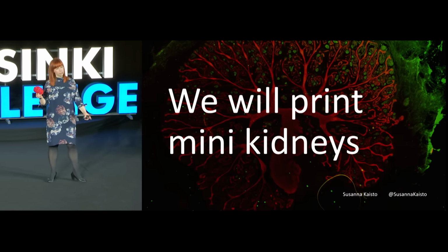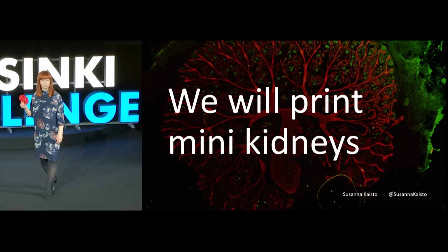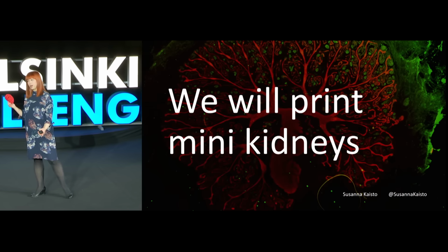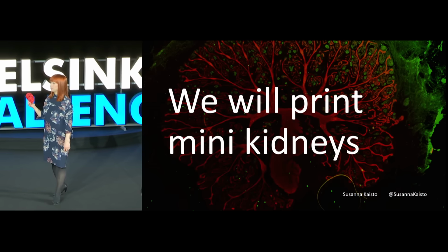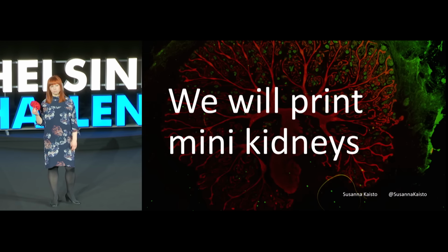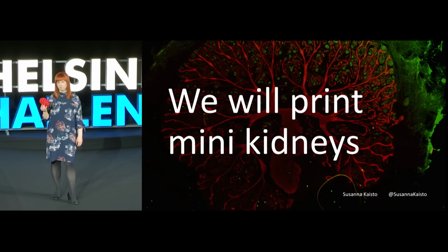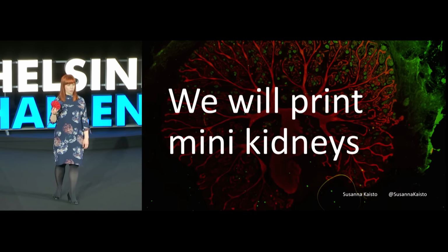I might be really lucky and get a kidney from my brother, who has the matching tissue type. Or then they could find me a donor from Finland or abroad. And if I would be really rich, someone might even try to sell me a suitable kidney. But the fact is, there are not enough kidneys for everyone who would need one.